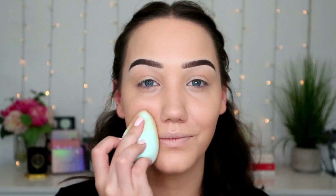Maybe you want really minimal coverage and then this would be fine, but if you're like me and you feel like you need at least medium coverage, then this probably isn't the one for you, to be honest. It's fine, but it's not beautiful.